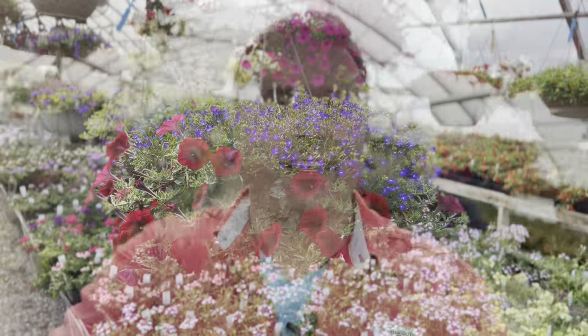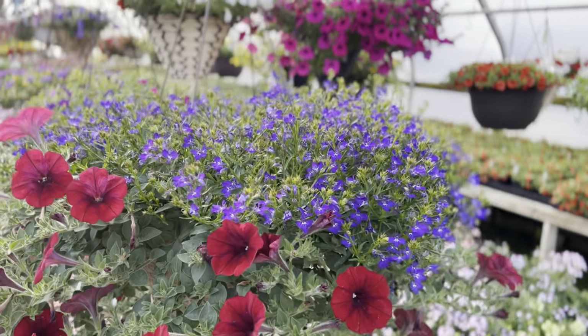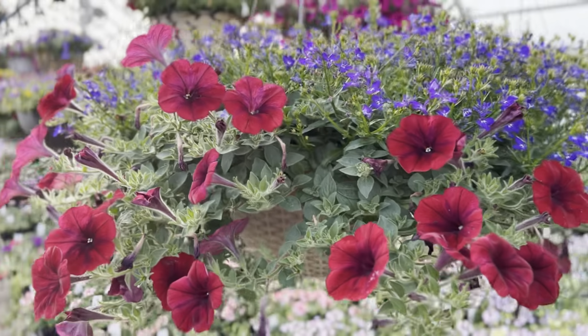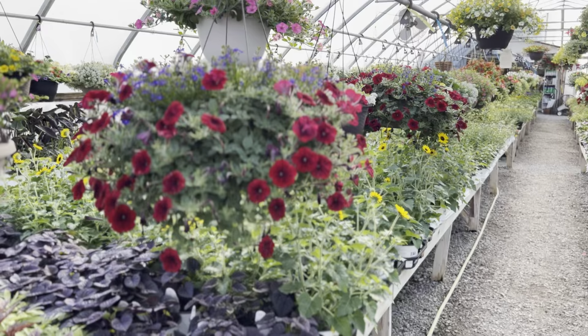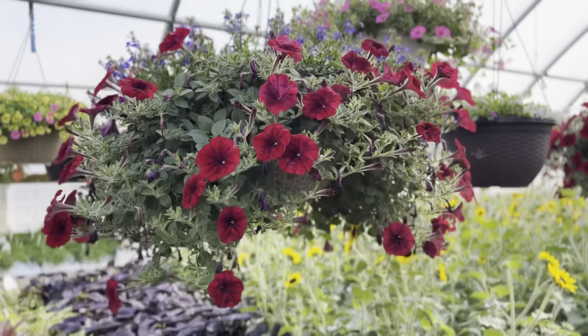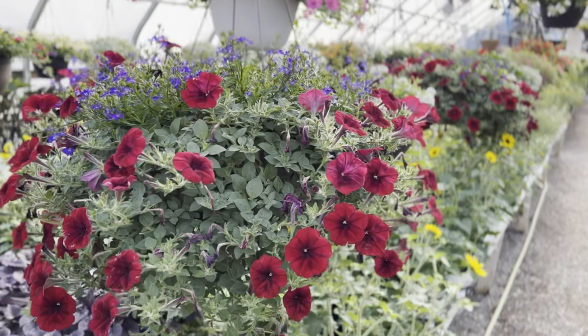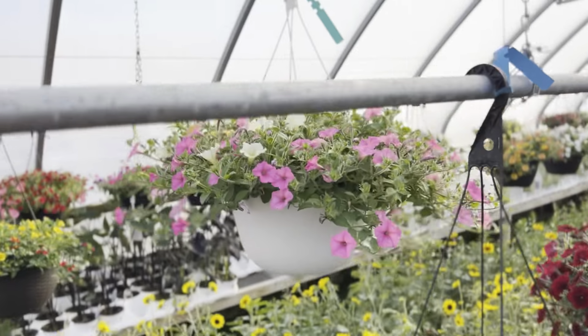So let me start right here behind me with one of these. This one is a simple combination of a trailing petunia along with some lobelia. So the red is the petunia, and you can see how as those trailing petunias mature, they start to cover up the pot. There is a pot under there, I promise, but you're not going to see it because that trailing petunia tends to cover it. We have a lot of varieties of combinations with those in it.